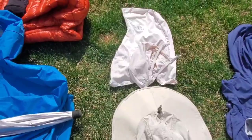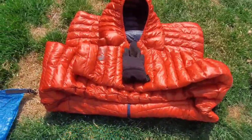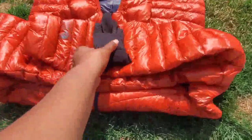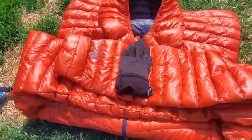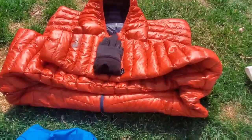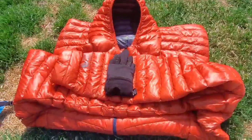Other things that are with me full time, we'll talk about second layers. So to start, I've got my Outdoor Research men's Ghost Whisperer and these super thin tech gloves. They're just a liner glove, but I like them just in case because I have really cold hands all the time. So those are good for winter and nighttime and mornings.